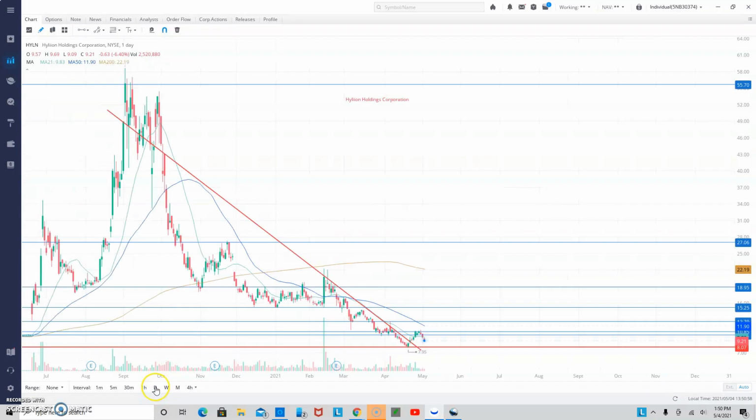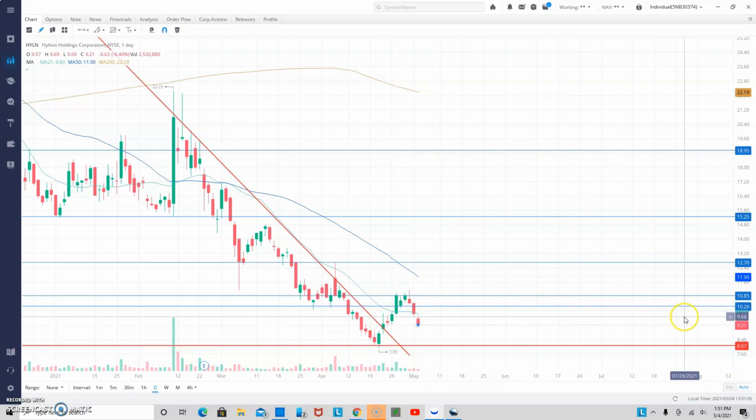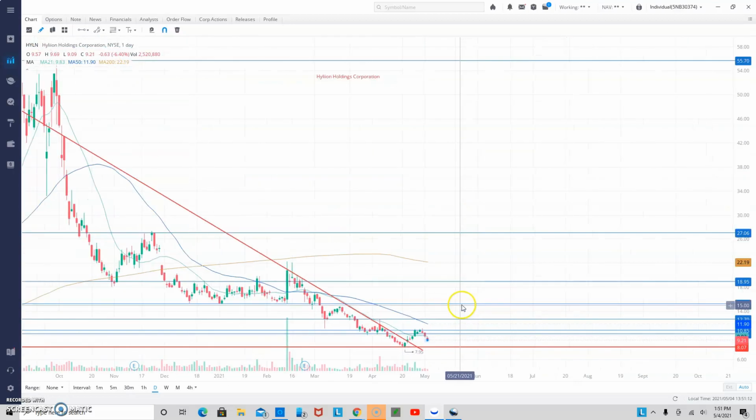So switching back over to the daily chart, it looks like it's getting near our bottom again. It's trading at $9.21 right now at this moment, and you can see our bottom, which was $8. So it looks like it's back on a downtrend, and it might come retest that bottom again before it could possibly jump off that bottom and move higher in the stock price. So that's the way I would trade it.